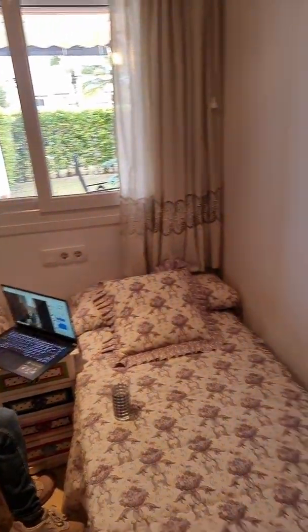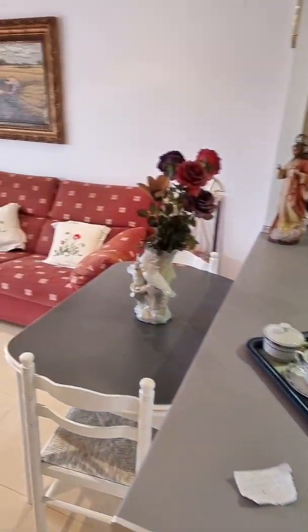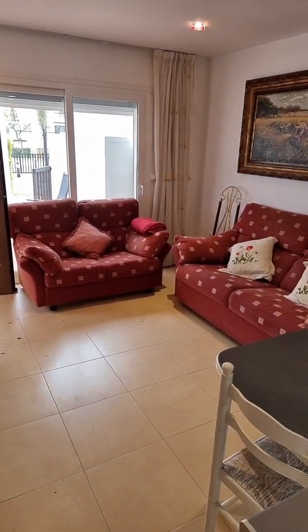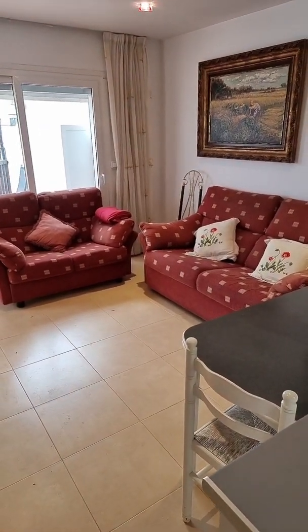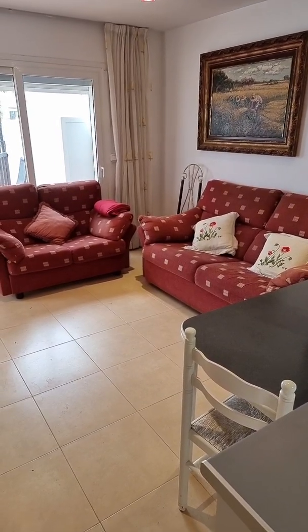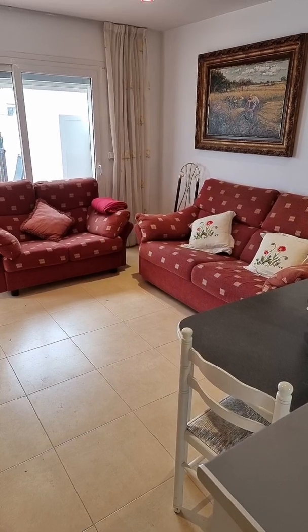And today we have seen the 3-bed, 1-bathroom apartment on Naranjos 4, number 271. Our reference on our webpage, qualityhomescostacalida.com, is 3363. Normal asking price 79,500. Today only 74,000. I think there is nothing else that I can say.